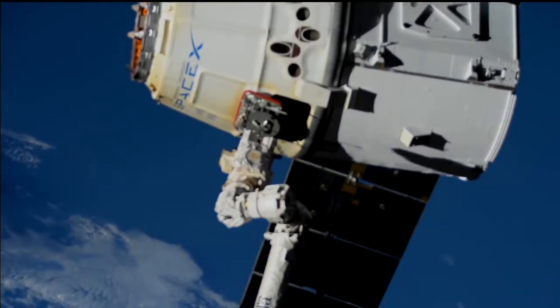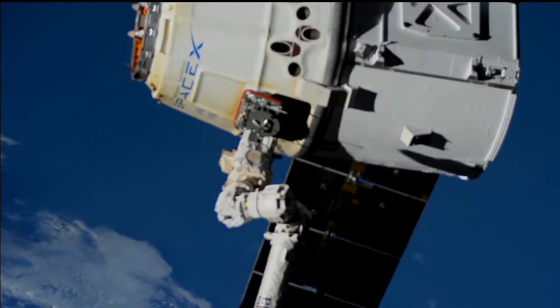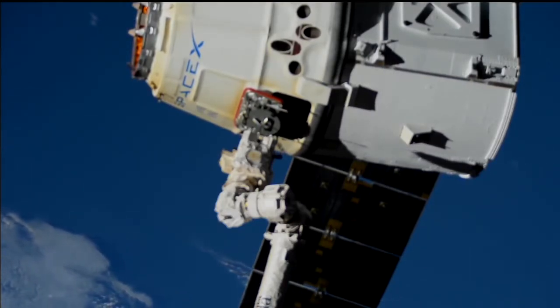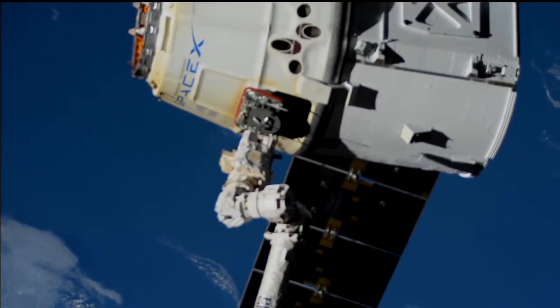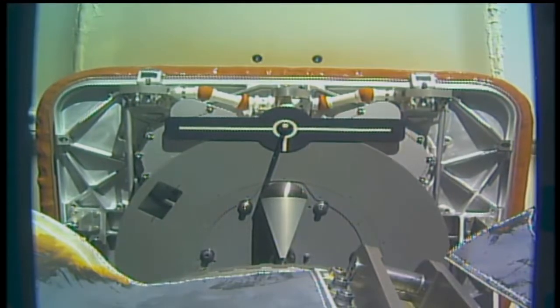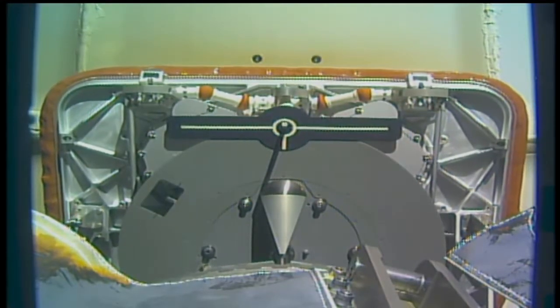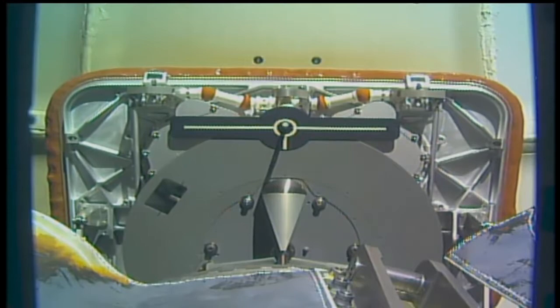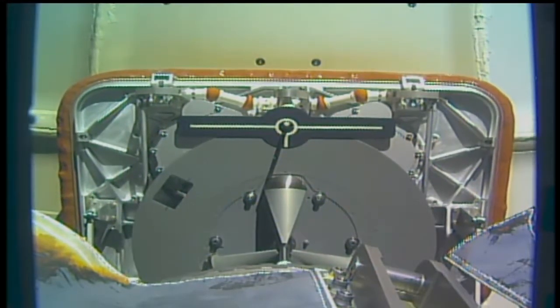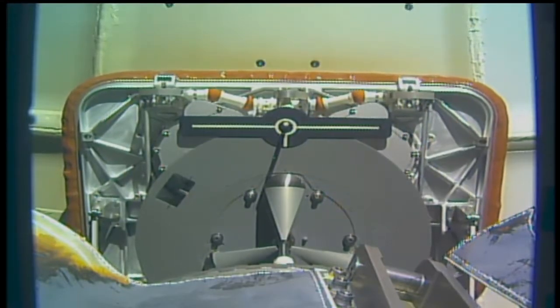So that back away is going to be a command to the arm to start backing away from the Dragon spacecraft. So again, Dragon at this point still just floating on its own. The robotic arm itself now is going to retract away from Dragon back towards the International Space Station. And you can see things speeding up a little. Back away in progress. And that back away of the arm is in progress.